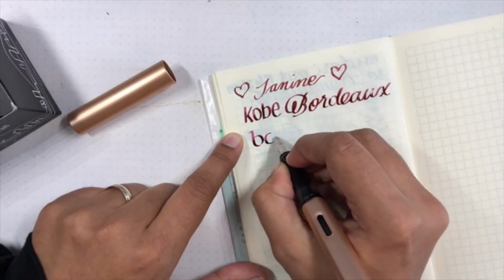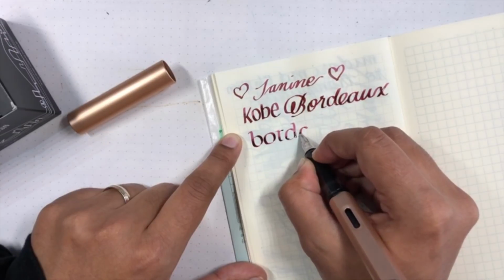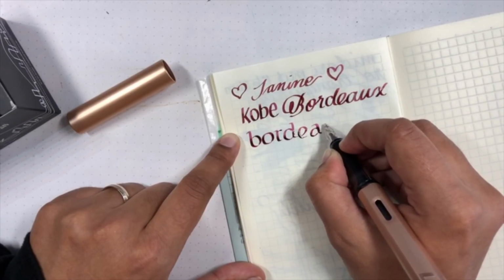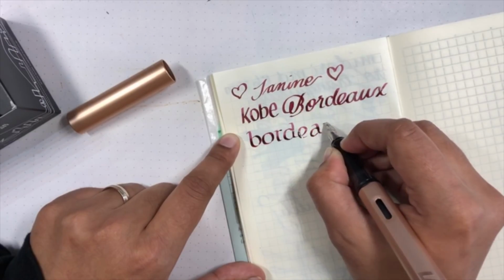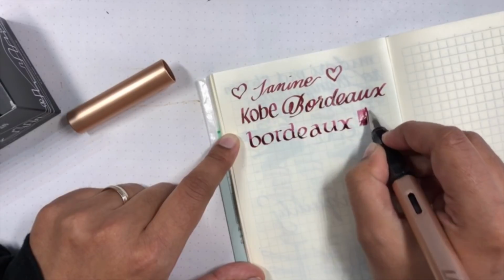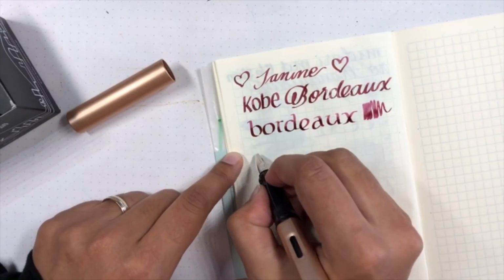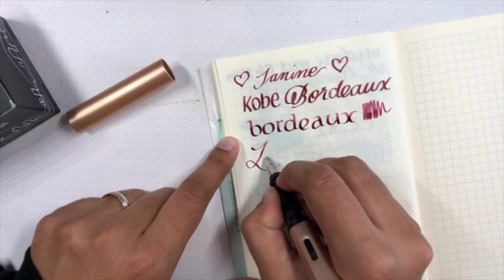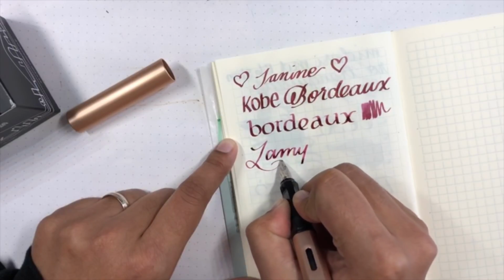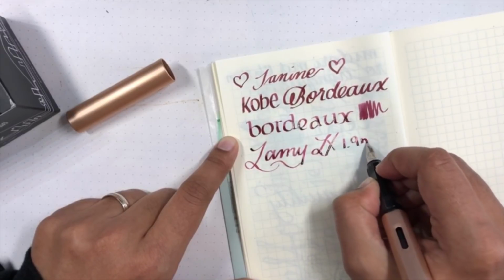Okay. Now, Bordeaux, I think, is accurately named because it actually looks like Bordeaux. I'm blanking on how to draw the U. There we go. Has really nice shading. Hello, newcomers! Okay, so we have the ink. The pen is the Lamy. This is the LX. And I have a 1.9 millimeter nib on it.